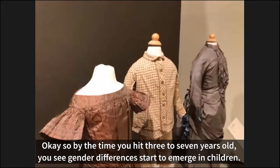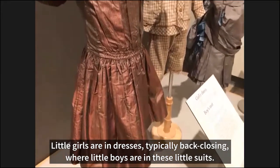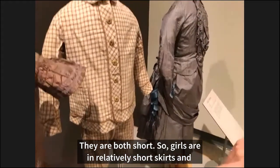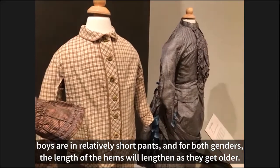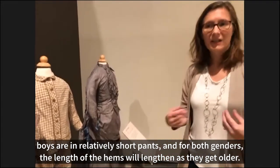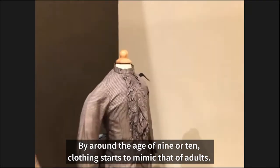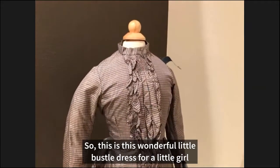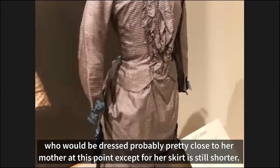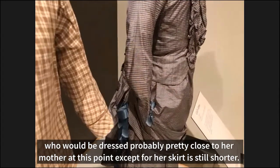to emerge in children. Little girls are in dresses, typically back closing, where little boys are in these little suits. They're both short, so girls are in relatively short skirts and boys are in relatively short pants. And for both genders, the length of their hems will lengthen as they get older. By around the age of 9 or 10, clothing starts to mimic that of adults. So this is this wonderful little bustle dress for a little girl who would be dressed probably pretty close to her mother at this point, except her skirt is still shorter.